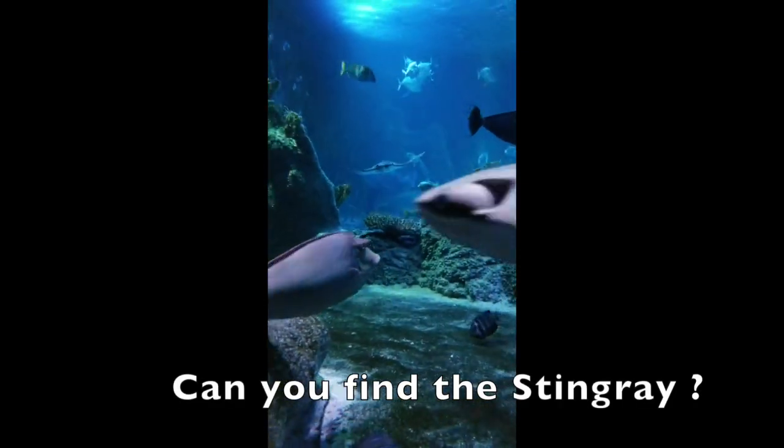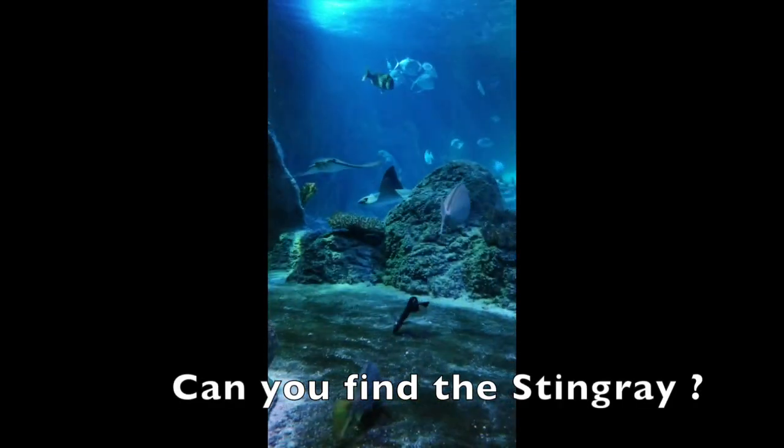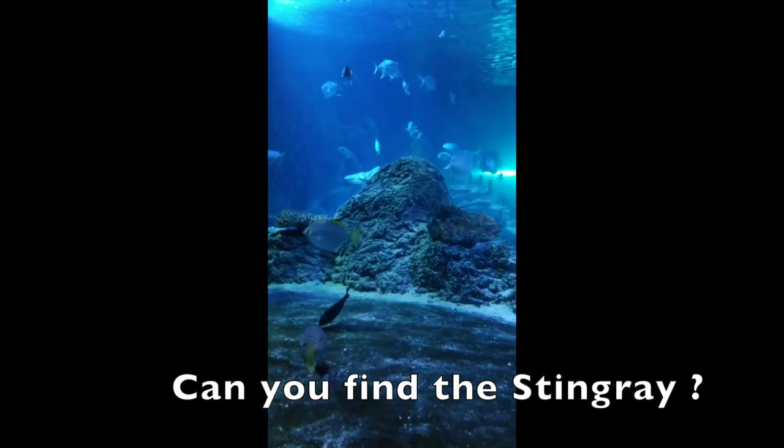So guys, can you find this stingray? Comment down below if you can find the stingray.